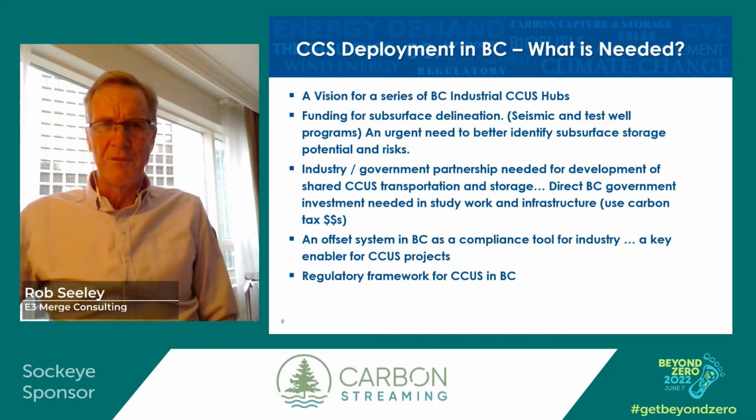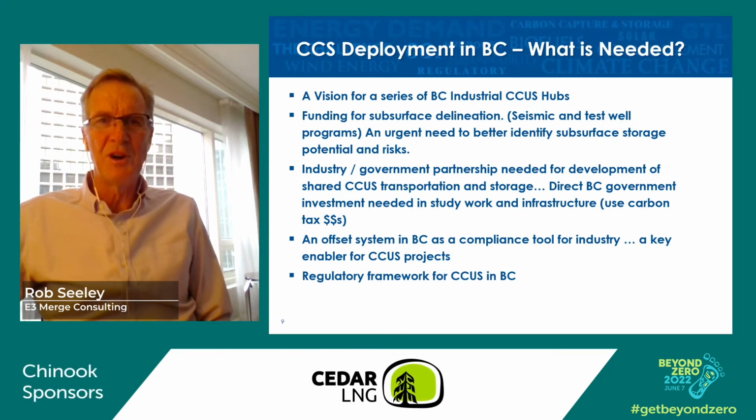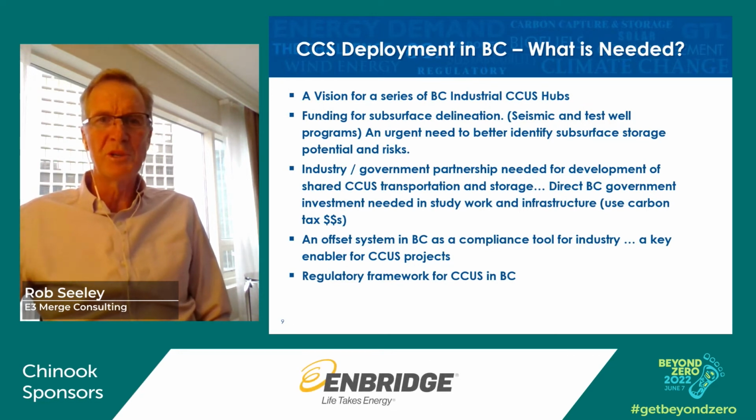And the fourth on the list is an offset system in BC. There's lots of talk about this, but what people need to know is that carbon capture and storage often falls into the category of an offset. And that's because the emissions that are being captured, whether it's process gas emissions or direct air capture or emissions from a bioenergy source such as pulp and paper, these are not regulated emissions.